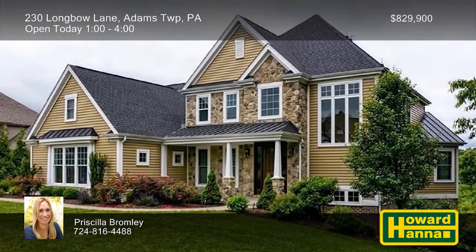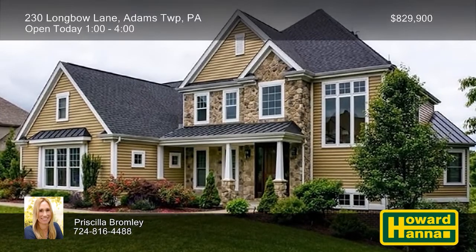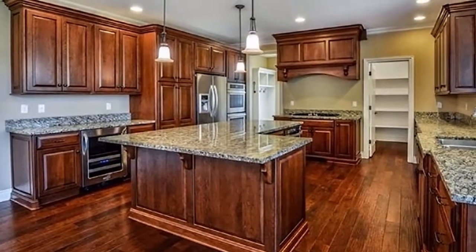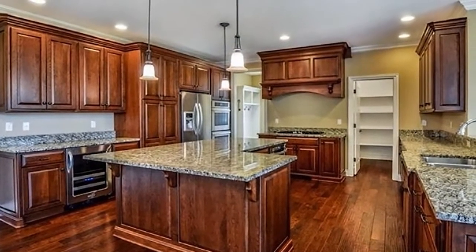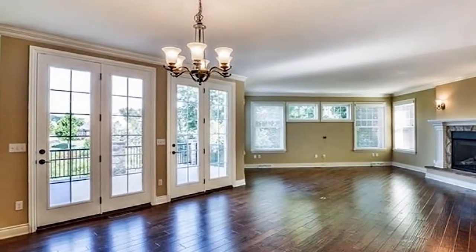This upscale 4-bedroom American Craftsman home in Adams Township was custom built only 4 years ago. Granite counters, a walk-in pantry, and stainless appliances enhance the eat-in kitchen. Wide plank hardwoods extend throughout the main level, and oversized windows emit natural light.